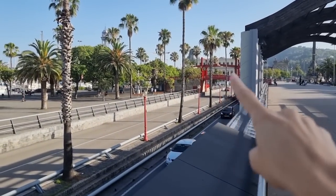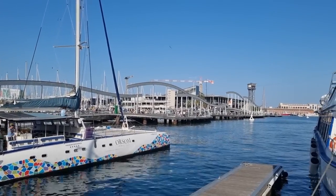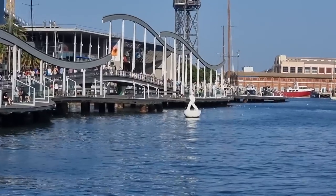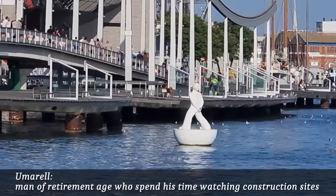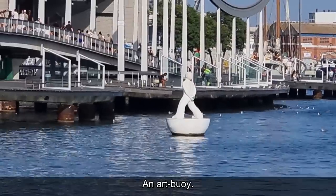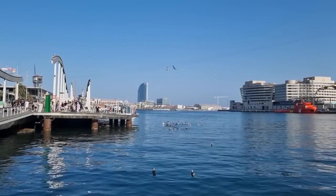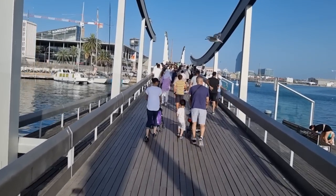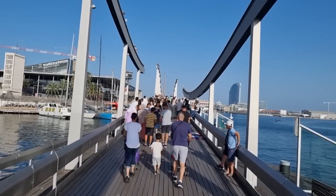We can cross that bridge. Opera d'arte. And as you can see, we are not the only ones who want to have a walk on this bridge.